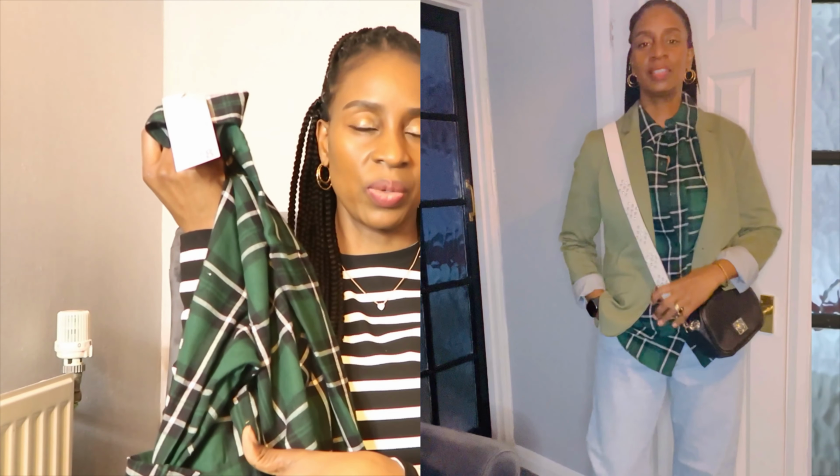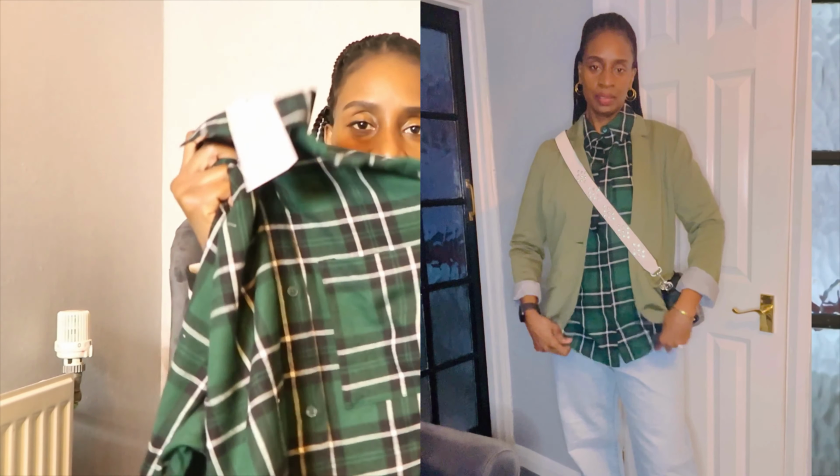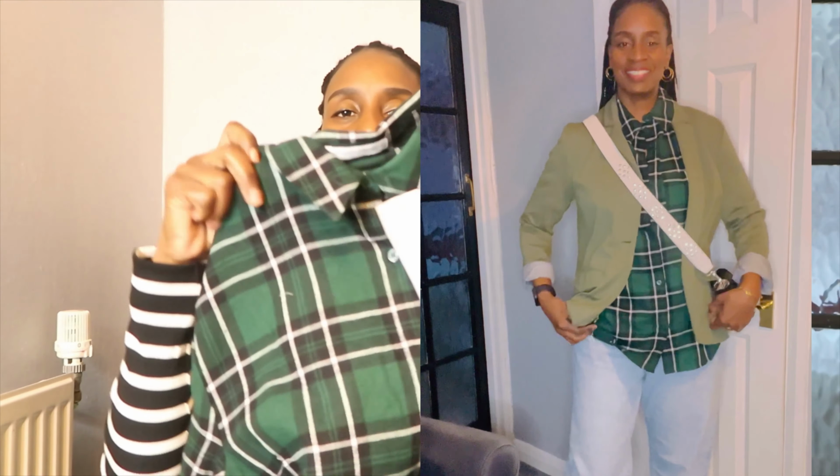So the next item that I got is this next flannel shirt, and like I said already, this one was the cheaper one, so it's £8. And although the material of the £10 one feels much better than this one for £8, with this I love the color. They had a similar one in red, and I almost got that one as well, but three shirts would have been a bit much, so I thought I'll just stick to the two for this autumn winter season.